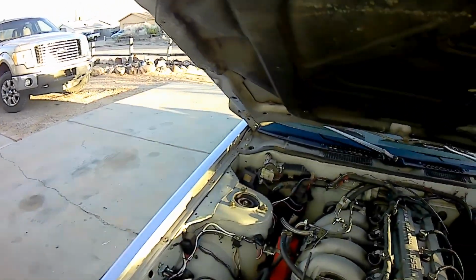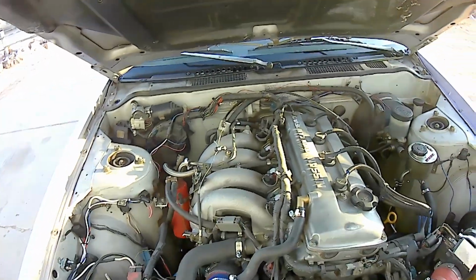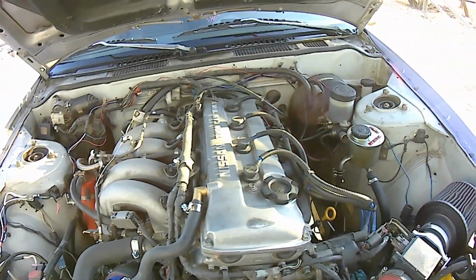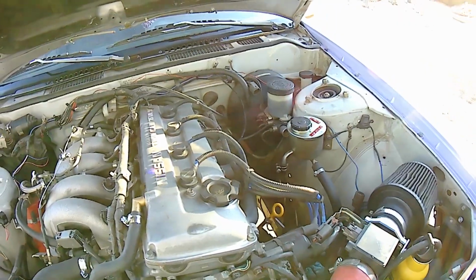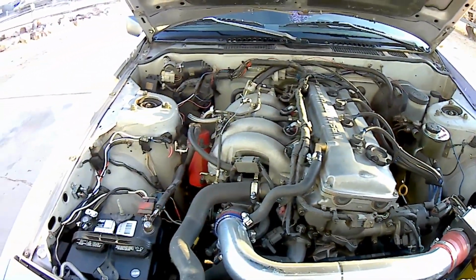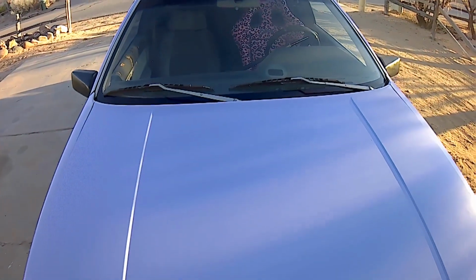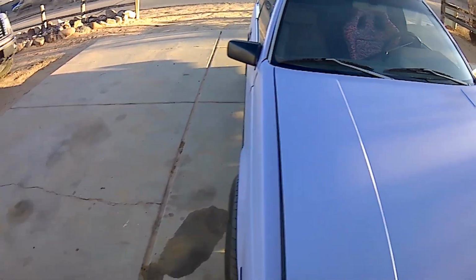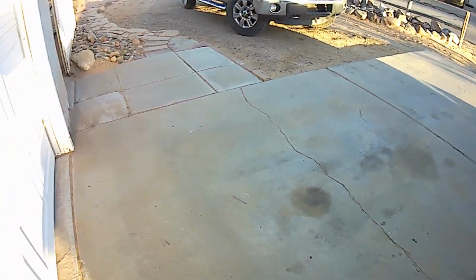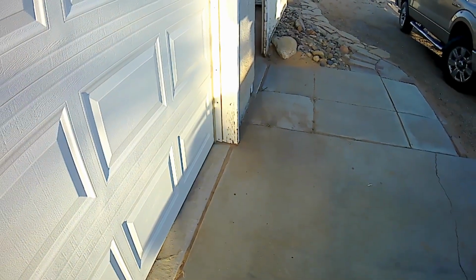The hood's already popped open there as well. Otherwise, it does look a lot better. That color is French lilac. So this is an S14 K24DE. Came out of a 97 S14. These swaps are super easy. Highly recommended if you pick up an S12.